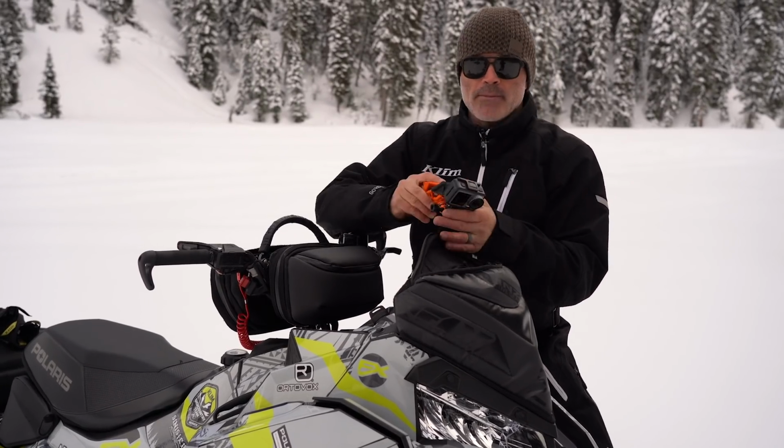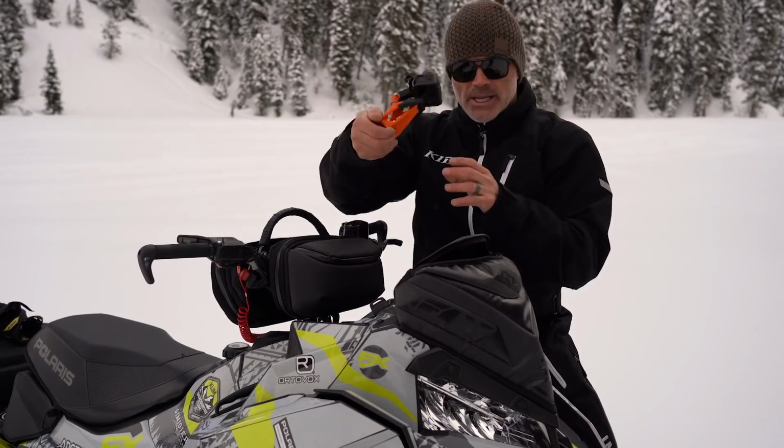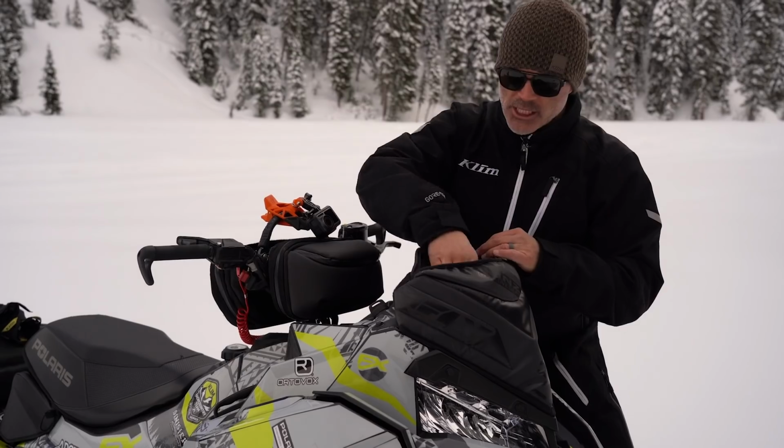And so I'll keep my GoPro, or in this case, my action cam, on my Dango mount. Got to have one of those. Makes it so nice as you pull it out and you want to put it somewhere. I just clip it there.